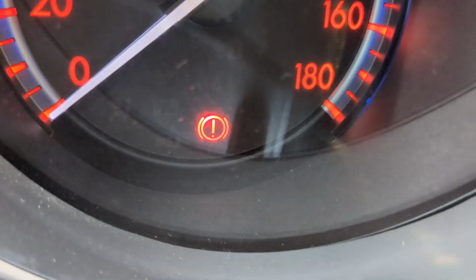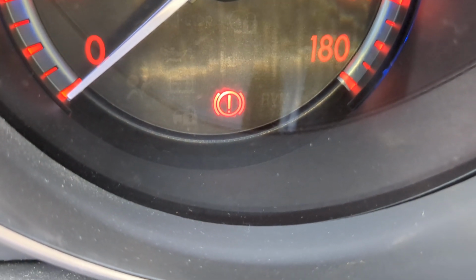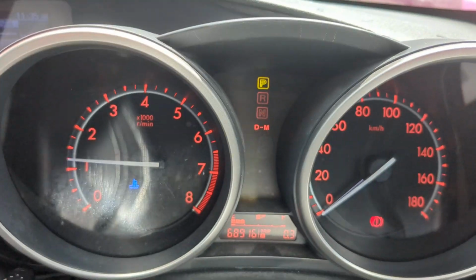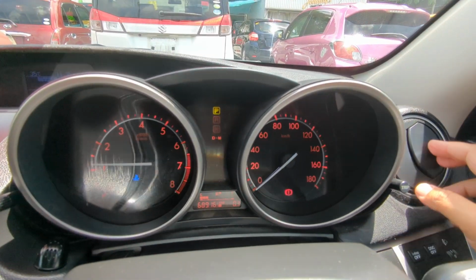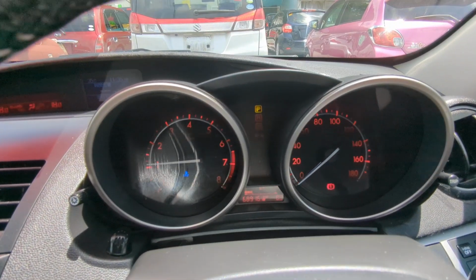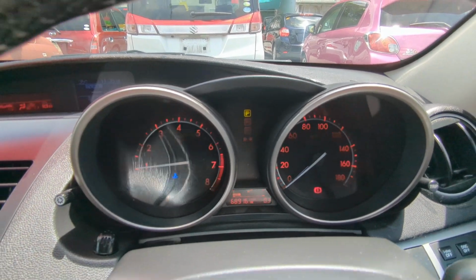Then over here you have the circle one. That is your emergency brake. This one's a hand brake, so when you disengage, it goes away. Engage, it comes right back on. Aside from that, just a simple, straightforward, straight ahead instrument cluster. Everything pops up on the dash while you're driving, especially if it's red. Please pull over immediately, find out what it is, take the necessary action.